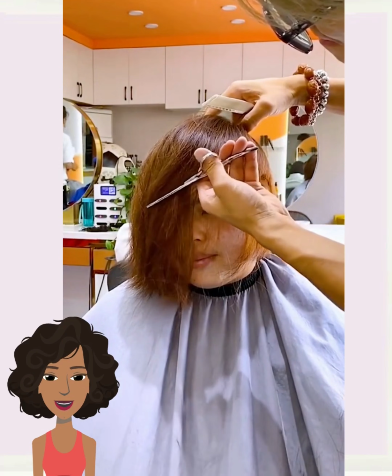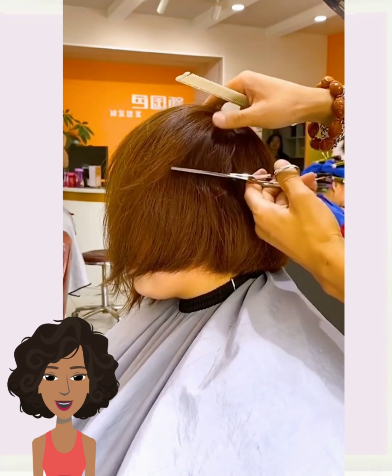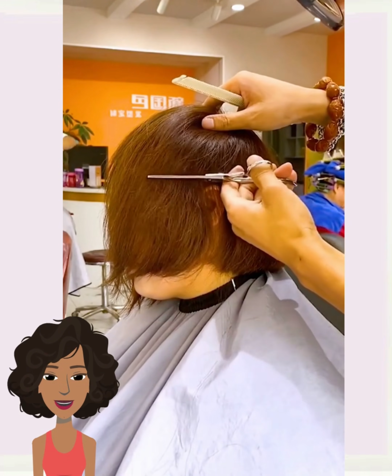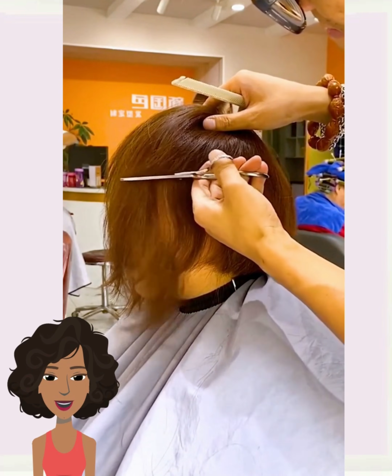So if you are new around here, my name is Danielle, and today we are going to be taking a look at some long to short haircut transformations. Here we see the stylist doing a pixie cut.